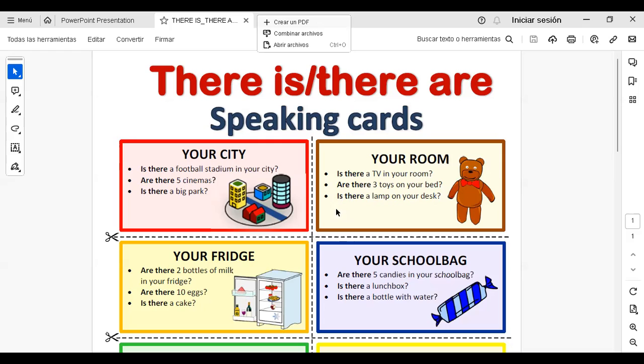Okay. Let's see. Do you have a lamp on your desk? Is there a lamp on your desk or in your bedroom? No. You're not afraid of the dark. No tiene miedo a la oscuridad.